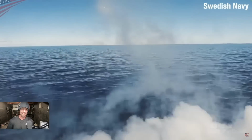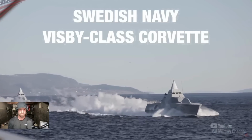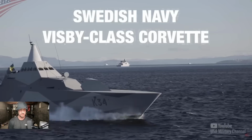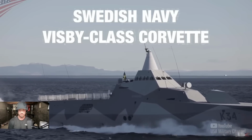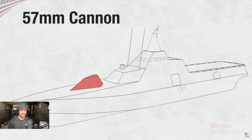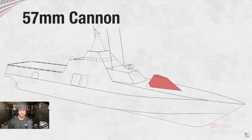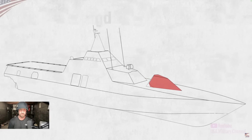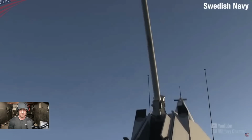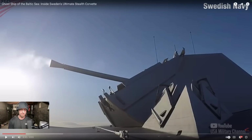Nice. What an opening scene. Visby class Corvette. I do have to say, I like the look of the new modern day ships. 57mm cannon. Just look how quick that opens up. It's impressive how many rounds it can get off as well.